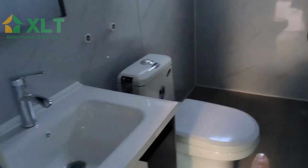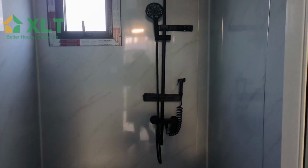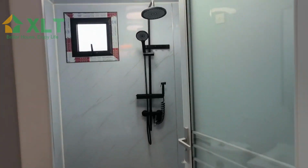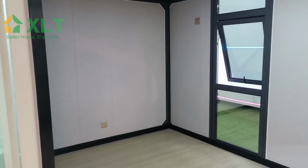and toilet, washing basin, mirror cabinet, and also the bath shower. Yeah, here.